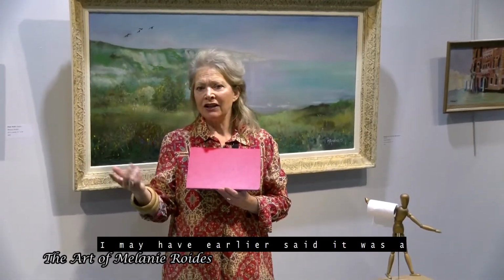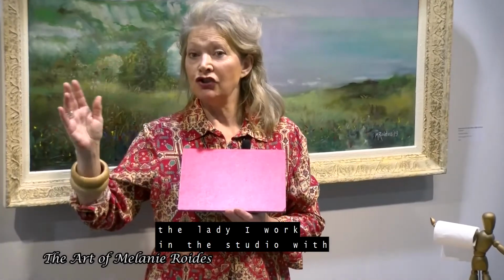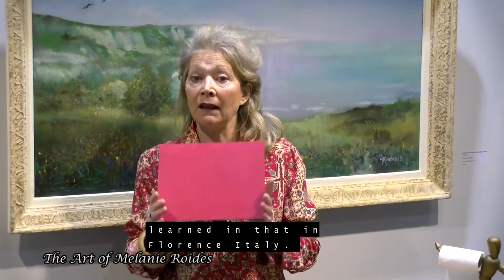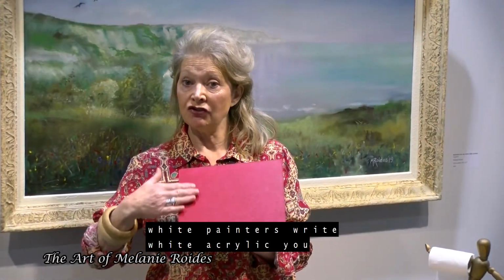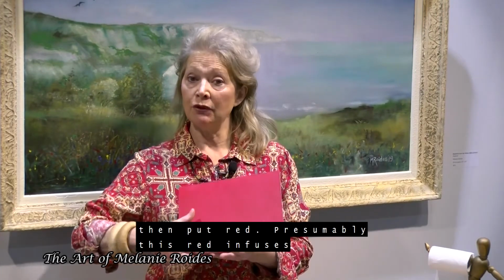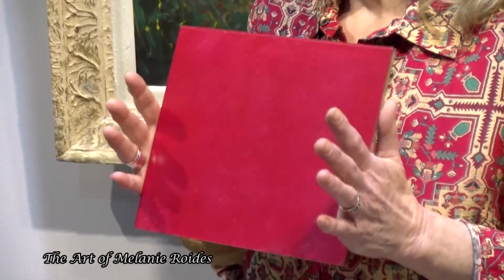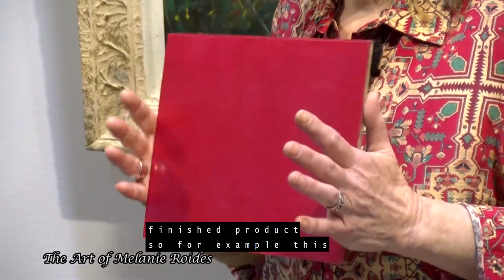So I paint with a lady who studied art in Florence, Italy. I may have earlier said it was a Venetian idea. I meant to say it's a Florentine thing, at least the way that the lady I work in the studio with learned, in that in Florence, Italy, first of all, you do white, and then when the white paint, white acrylic, is dried, you then put red. Presumably this red infuses more light and more body into the finished product.